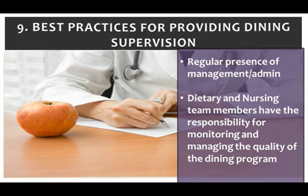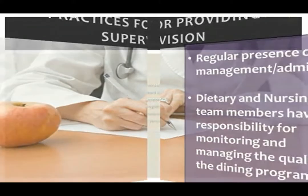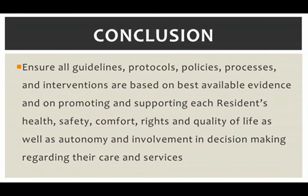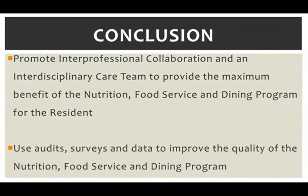Ensure all guidelines, protocols, policies, processes, and interventions are based on best available evidence and on promoting and supporting each resident's health, safety, comfort, rights, and quality of life, as well as autonomy and involvement in decision-making regarding their care and services. Promote interprofessional collaboration and an interdisciplinary care team to provide the maximum benefit of the nutrition, food service, and dining program for the resident. Use audits, surveys, and data to improve the quality of nutrition, food service, and dining program.